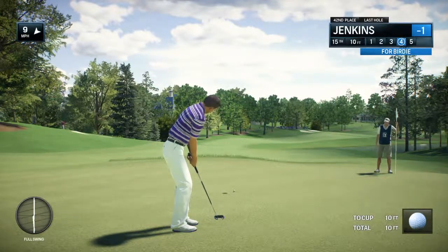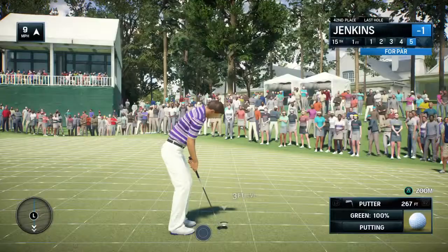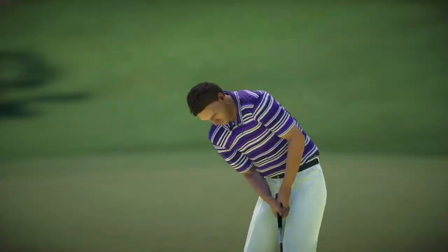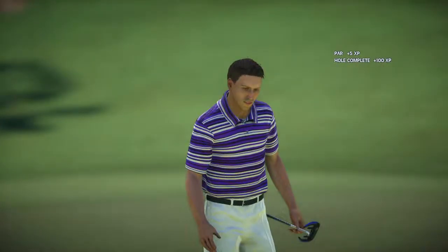That was a good-looking putt, just not falling right now. No, sadly, he's going to be disappointed. This for par. Solid par to remain one under.